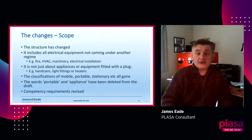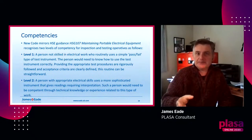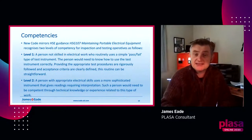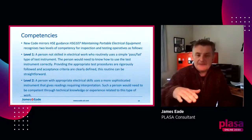We've also looked at the requirements for competency. Now, in guidance and standards and other things, you can't really direct people as to what is a suitable level of competence very easily, because some people might be naturally very competent, others might need quite a lot of training and skill and workplace practice to get to that stage. So what we did was we lifted the HSE's competency guidelines, and basically we have level 1 and level 2.